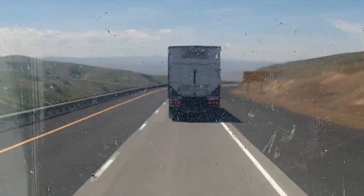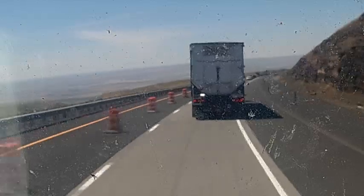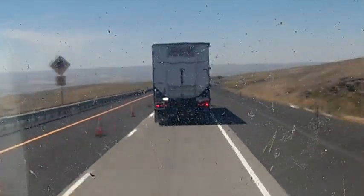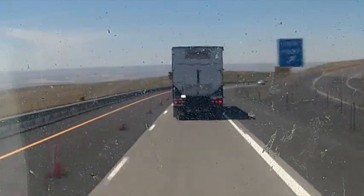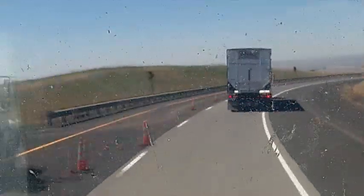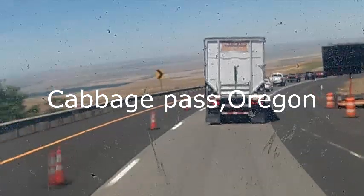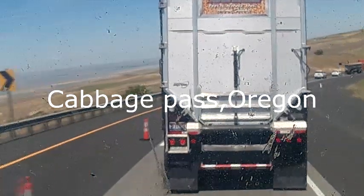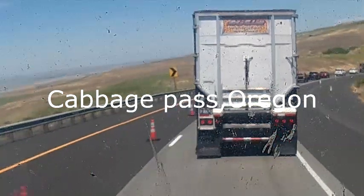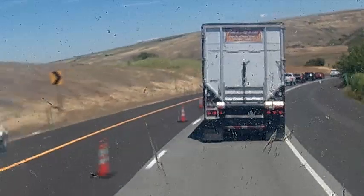Let's see what this next clip is. This is Cabbage Pass. I've done several videos of Cabbage Pass, but I don't think I ever done one in the summertime. That was why I included this little part. They're working on the road there on the left. And it's like an 8% downhill grade. So, you see these brake lights and stuff on this truck in front of me and me running up real close to him. It's really hard to stop on that much of a grade. We got her done. We didn't hit nothing.